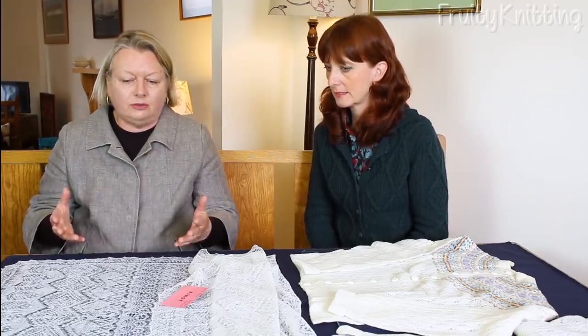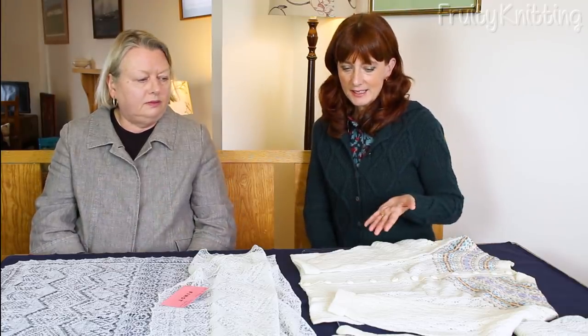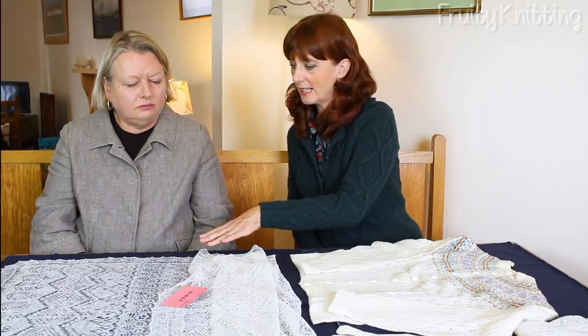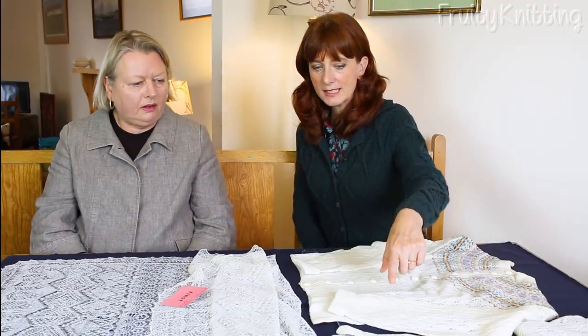Yeah. So other museum collections will be able to use this book as well. As a reference. Yes. Yeah, that's great. And, I mean, the Shetland lace, like you said, comes in a lot of different forms. You've got the super fine here, and that's all hand spun, isn't it? Yes. And then over here, these gorgeous gloves.